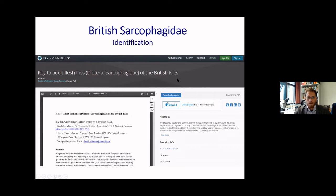The foundation for this key was laid in the 1940s and 50s by a few workers, including Van Emden, but that key is obviously very much out of date now and slightly difficult to use.